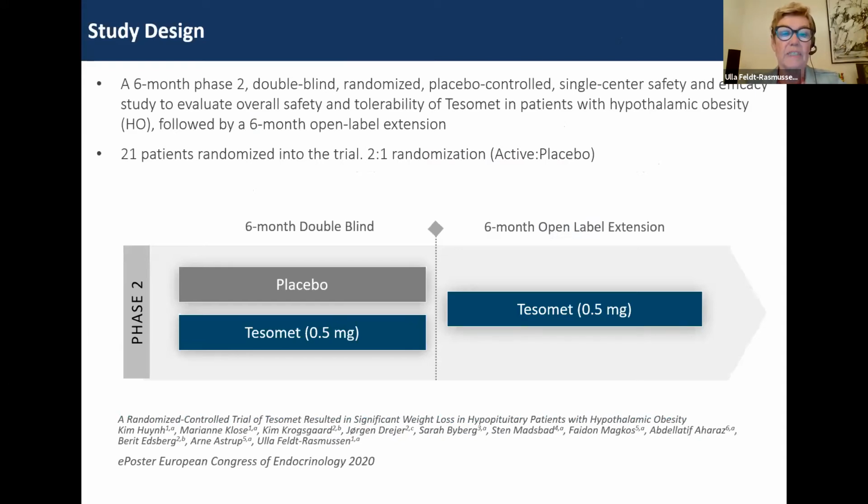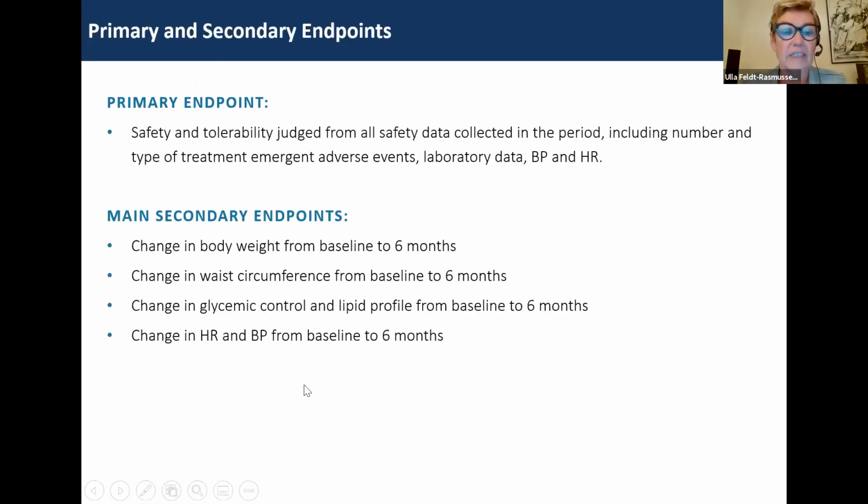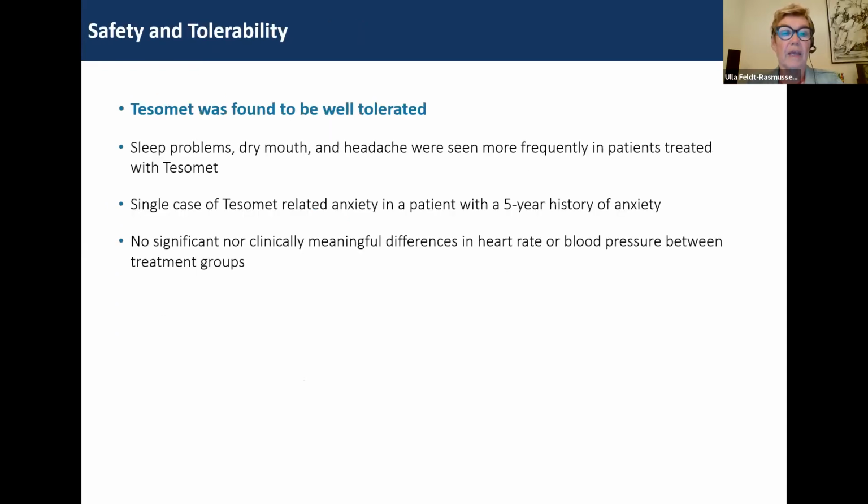So what I'm presenting here is just a few top-line results from the phase 2 trial, and you've heard from Shana, that's sort of exploratory to see if it functions at all on the one hand, and on the other hand, if it's safe. So what I'm demonstrating to you is a first 6 months double-blind trial with placebo and Tesomet, and it turns out that there was really a decreased body weight from baseline, a decrease in waist circumference. The glycemic control and lipid profile were very good, and there was no change in the heart rate, which means it was safe. There were a few of our patients who had side effects. They were not serious, except for one, a patient with anxiety, but the others were sleep problems and dry mouth.